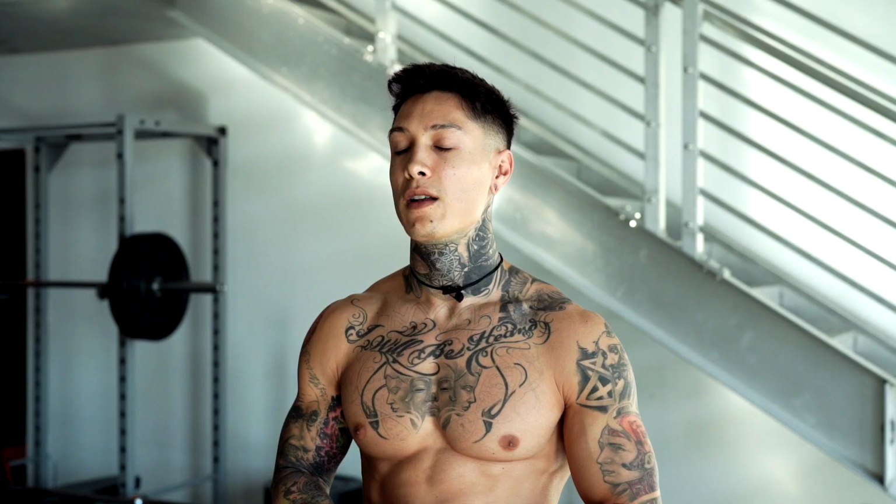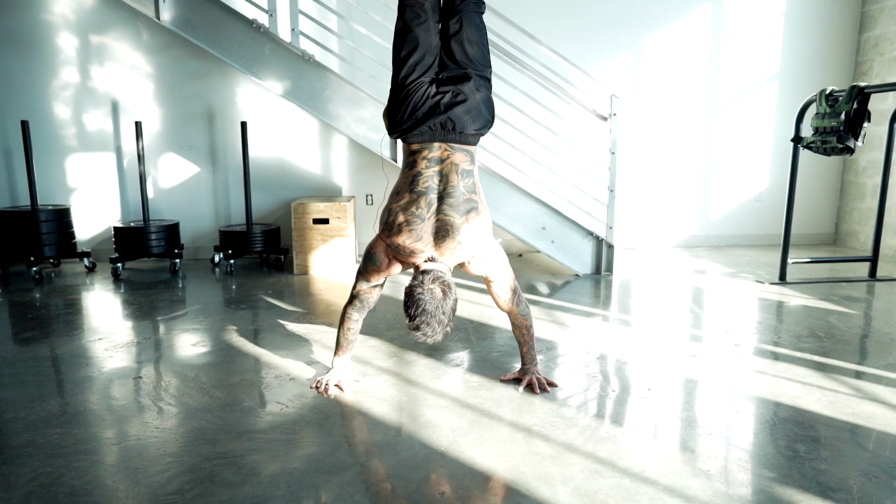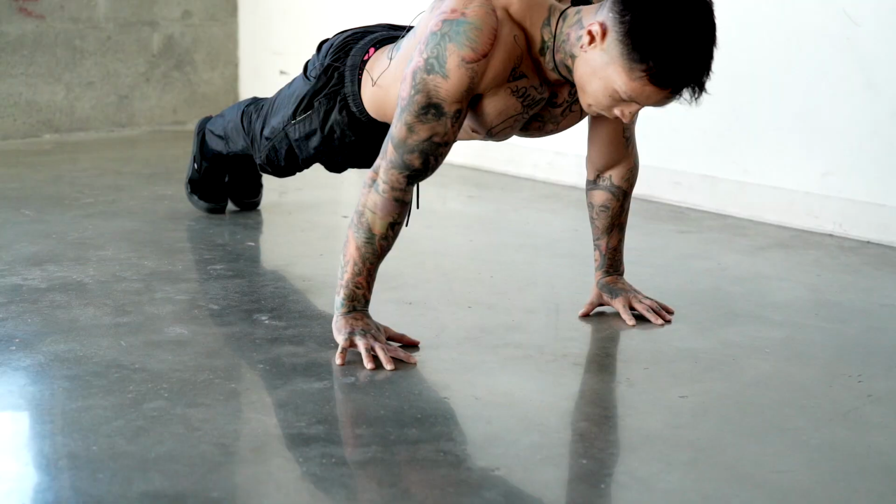You must use perfect form at all times for each rep to count. And you can take as many breaks as you want throughout the entire challenge as long as you complete it in under 5 minutes. So the challenge is going to be 10 handstand pushups, freestanding or against the wall, 20 pull-ups, 30 dips, 40 jump squats, and 50 push-ups.